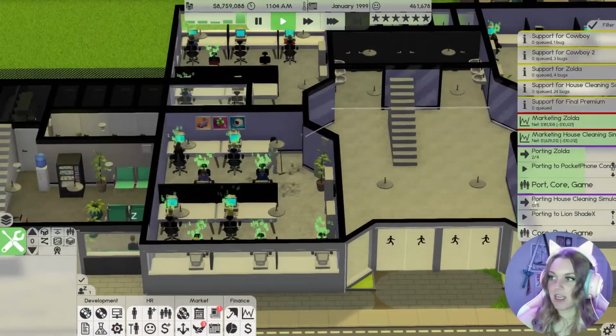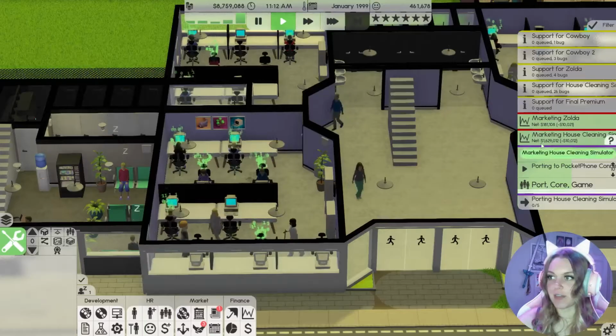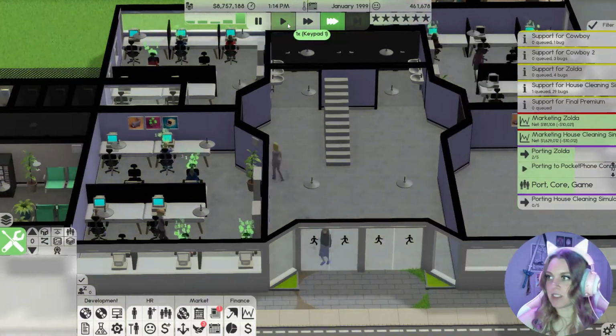The other thing I want to look at doing is adding Zolda to another one that has over 100,000 active users. That's kind of what I like to do after a certain point, is just see which has the most users for us to port to.